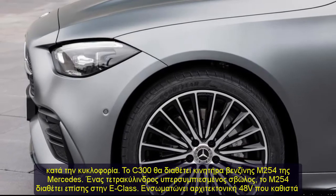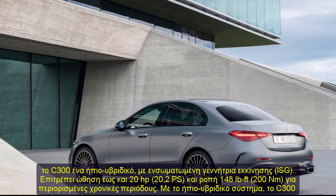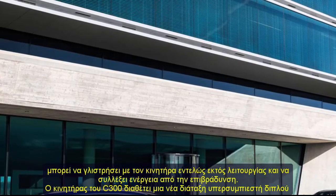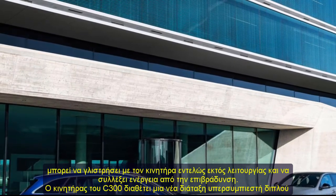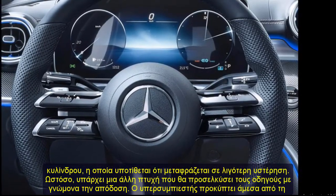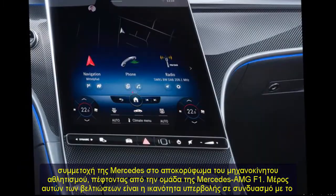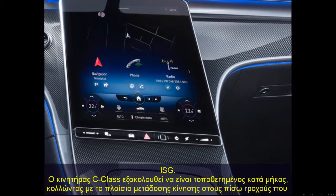Just the one engine, 2 drivetrains at launch. US customers can only expect to see one engine at launch. The C300 will feature Mercedes' M254 petrol engine. A 4-cylinder turbocharged lump, the M254 also features in the E-Class. It incorporates 48V architecture, making the C300 a mild hybrid, with an integrated starter generator, ISG. It allows a boost of up to 20 HP, 20.2 PS, and 148 lb-ft, 200 Nm, of torque for limited periods. With the mild hybrid system, the C300 can glide with the engine completely off and harvest energy from deceleration.